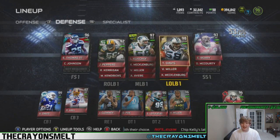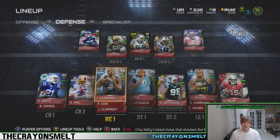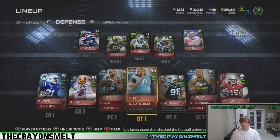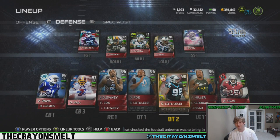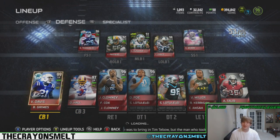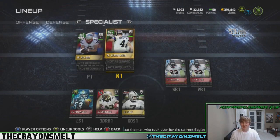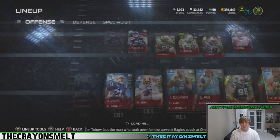Linebackers are all the same, other than the couple changes. We got Eric Berry still, and then Earl Thomas III. So nothing too much has changed on the defense, other than a couple of players. So yeah, let me know what you guys think of the squad now. Are we ready to rumble? I think we are. We might do some changes on special teams in the future.